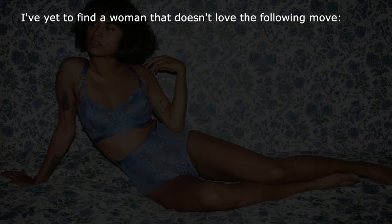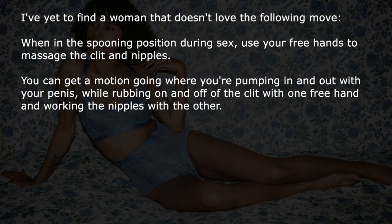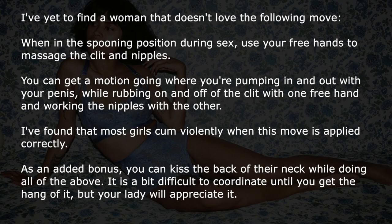I've yet to find a woman that doesn't love the following move. When in the spooning position during sex, use your free hands to massage the clit and nipples. You can get a motion going where you're pumping in and out with your penis while rubbing on and off of the clit with one free hand and working the nipples with the other. I've found that most girls cum violently when this move is applied correctly. As an added bonus, you can kiss the back of their neck while doing all of the above. It is a bit difficult to coordinate until you get the hang of it, but your lady will appreciate it.